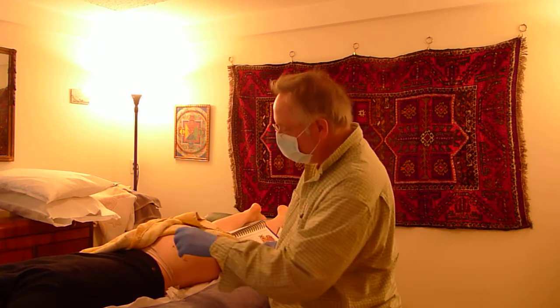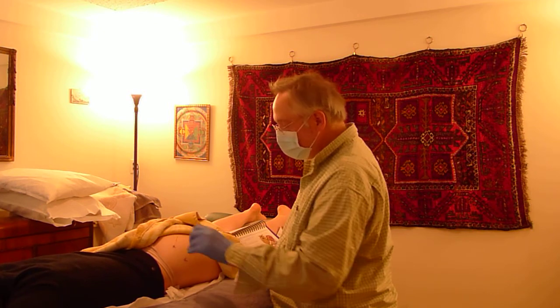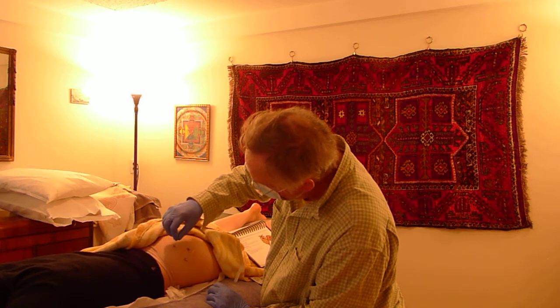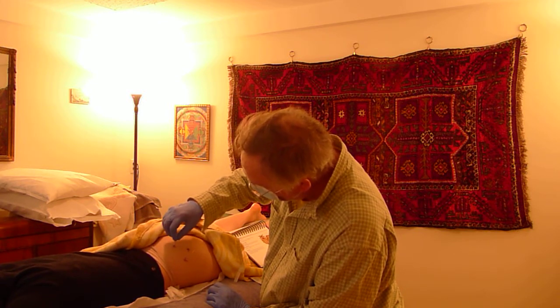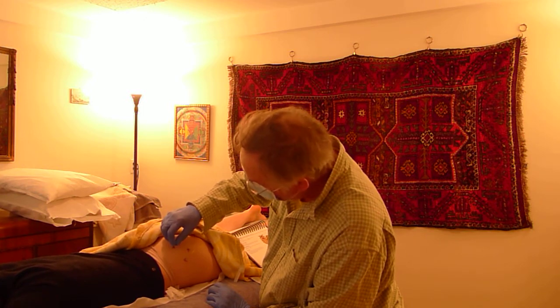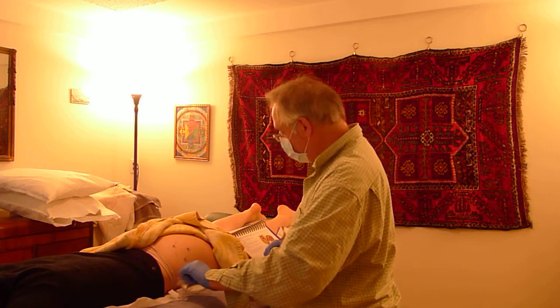I would use my left hand normally on this side, but I don't want to block, so I'll move my body. Tell me to stop if it's too much. So I'm lifting and thrusting to see. There we go. Did you feel that? Oh yeah. Is it good? Mm-hmm. Okay. So she's used to this, so she knows what to expect.